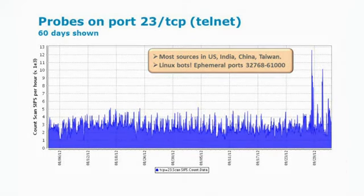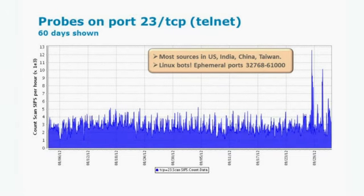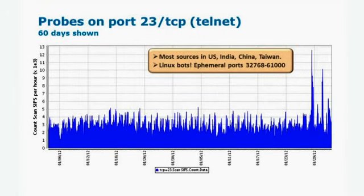One thing I did notice in particular is that I'm almost positive they are Linux devices that are doing this scanning. When we look at their ephemeral ports, and if you're not familiar with that term, basically when your computer makes a connection to another computer, we usually talk about destination ports. So the destination port is 23, but your computer needs a source port on its side, and these are assigned by your operating system, and Linux uses these ranges, 32,768 through 61,000.